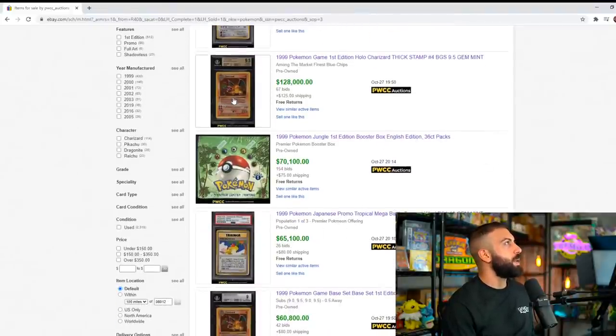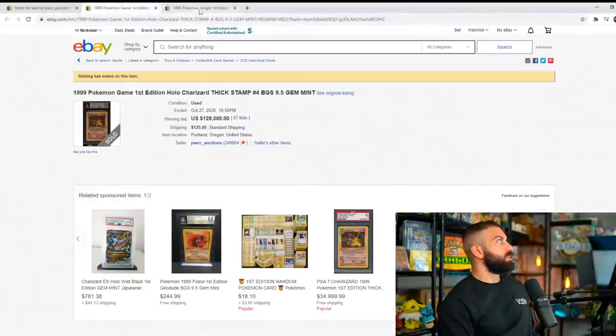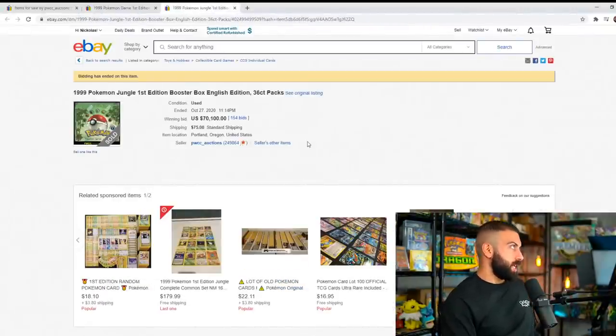So we got the 9.5. That was a big one as well. We can't even address this one, it was clearly trolled as well, because like we saw earlier, there's a jungle booster box listed right now for $35,000 or best offer on eBay. So this is another one that was most likely trolled. I would assume it's trolled, because you could buy one for half the price right now.